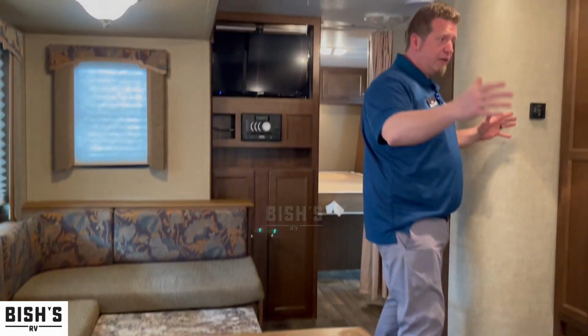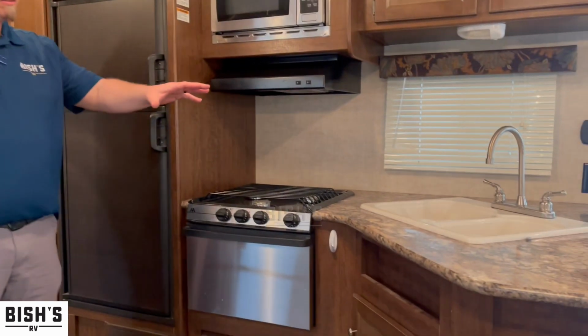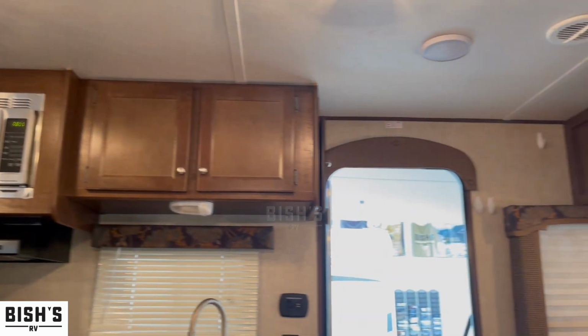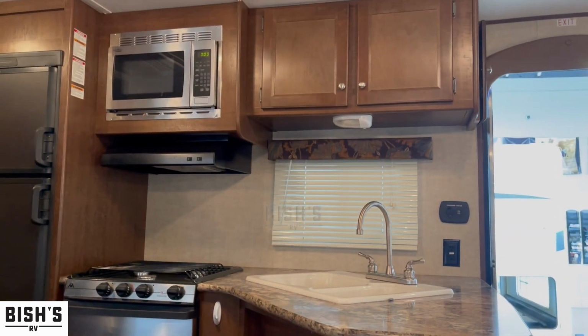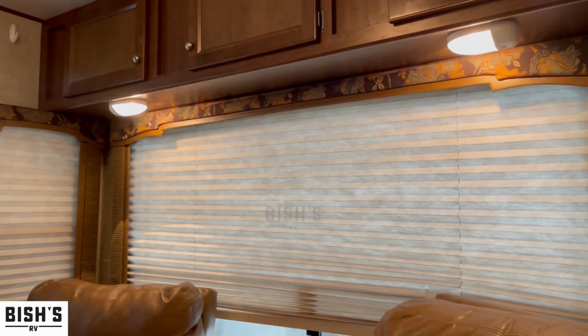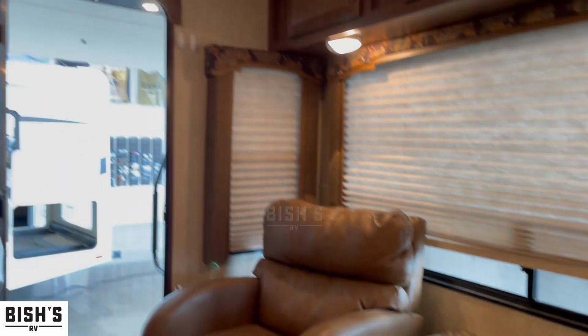Over here you do have a really nice large kitchen with kind of an L-shaped countertop with some good counter space along the side of it. Oven with a 3-burner stove on top of that. Nice little microwave for popping bags of popcorn for late night. Some drawers, some cabinets, throwing in your utensils, paper plates, bowls, whatever you guys want to take with you. You got tons of space in this camper.